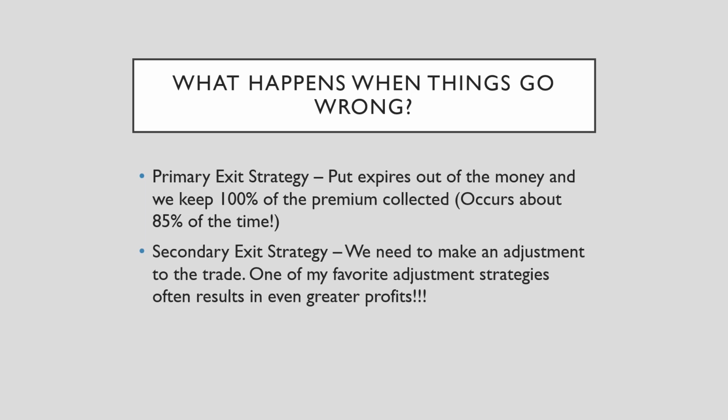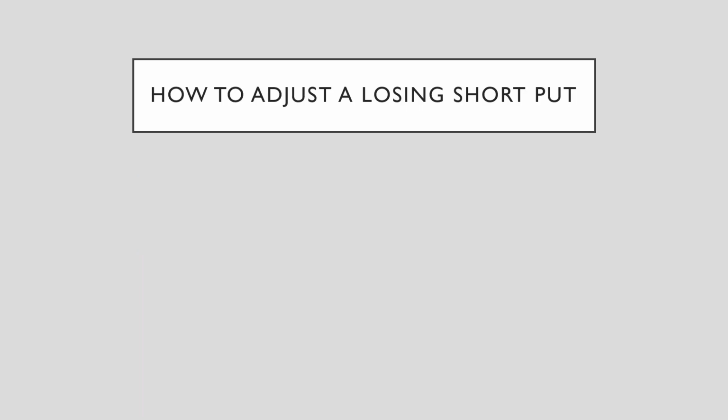If it doesn't and things go wrong and the trade moves against us, we have a secondary exit strategy. And this is where we make an adjustment to the trade. And one of my favorite adjustment strategies that I'm going to teach you guys today often results in even greater profits than what we initially collected when we entered the trade to begin with. So let's talk about how to adjust a losing short put.